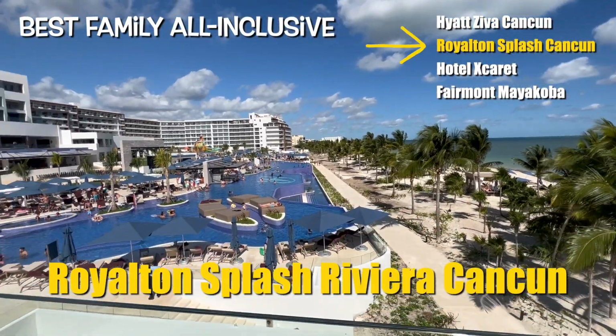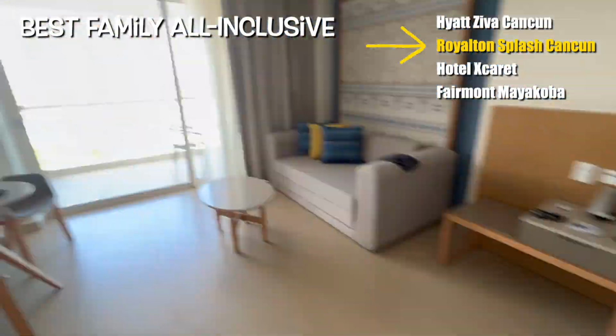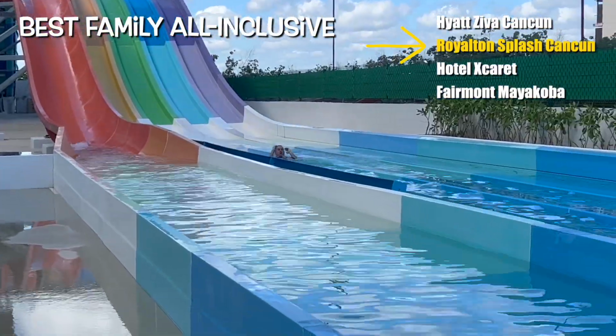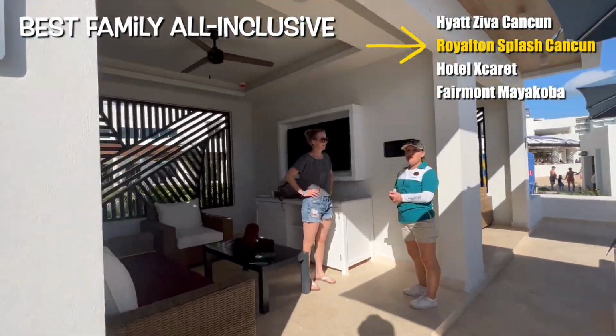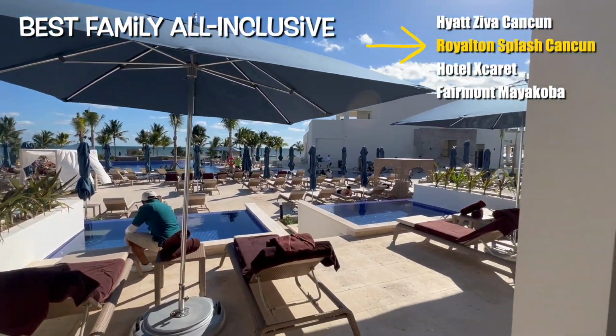The location at this resort is absolutely amazing. Royalton Splash Riviera Cancun comes in as the best budget family all-inclusive. It's an absolutely great resort for the money. It's got plenty to do for the kids with great pools, splash park and water park, game room with laser tag, bowling, and more, and some really good shows. For me, I'm amazed at all this one has to offer for the price. Royalton does a great job adding in a luxury feel for a budget resort.